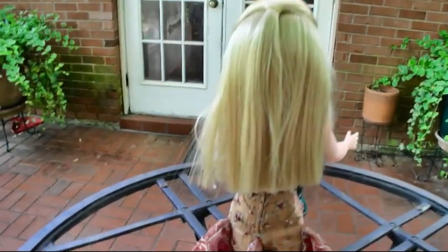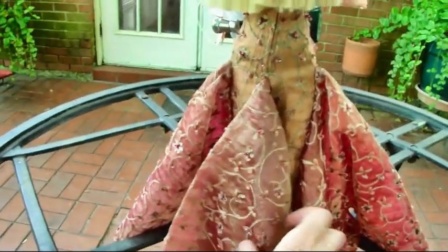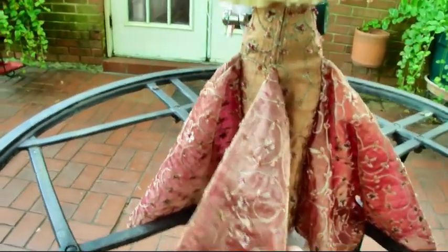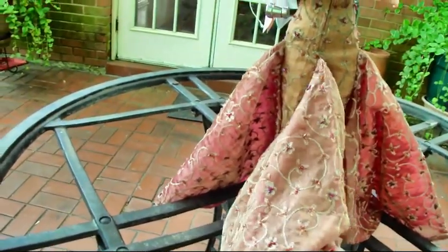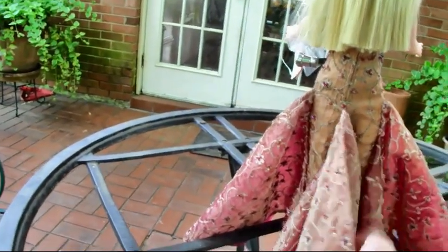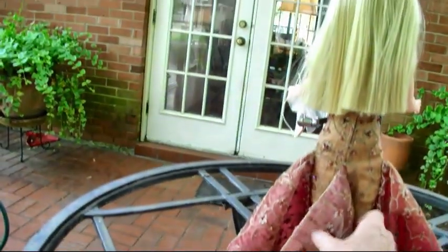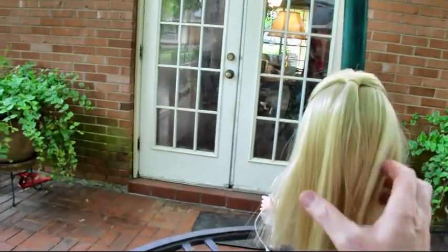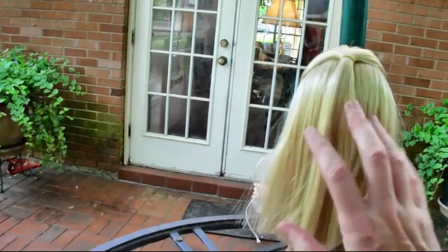Now, here's her back. She has a gorgeous third flap in the back of the bottom of her dress, with her two flaps up front, if you can see it. And she has this gorgeous long hair. Very nice.